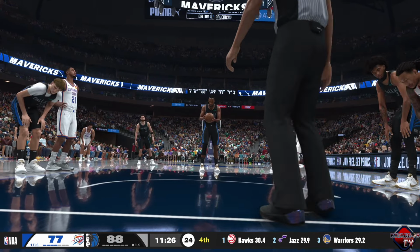Now here's McCain, screened by Holmgren. Here's the 3. Caruso outside for 3. And it's Bagley with the rebound. Dallas leading by 12.